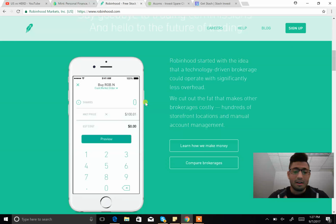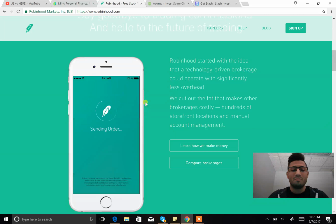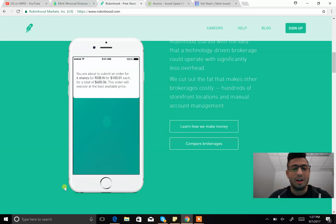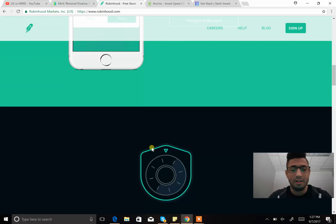Like I said, it's kind of like a beginner's version of buying and selling stocks. It's very, very cut and dry. It's very easy, and you can see everything in one place. You can see right here how easy it is to use. It's very, very visually appealing. It's aesthetically pleasing to the eye. It has a good design.